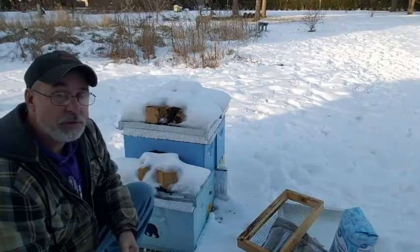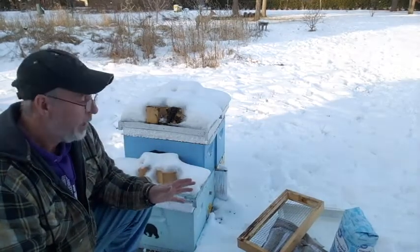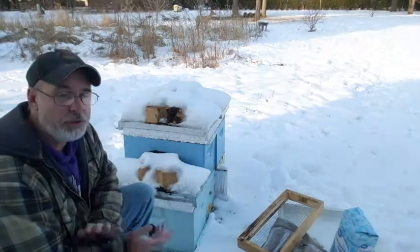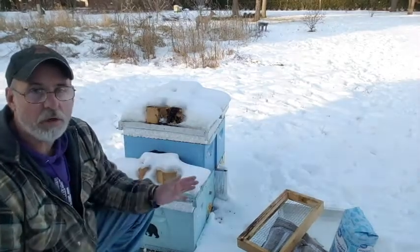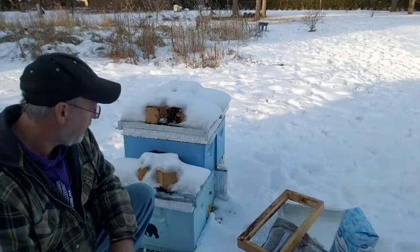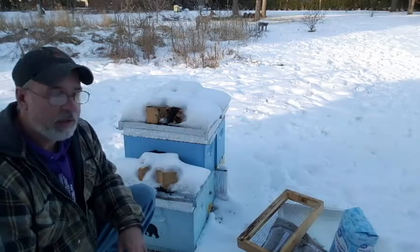What you really want to do is do this as quick as possible. So having everything ready for you before you start is kind of a key to this, because you do not want to expose your bees to the cold any longer than you have to. You just don't want them to lose that core heat in the colony. So having everything ready is sort of paramount.